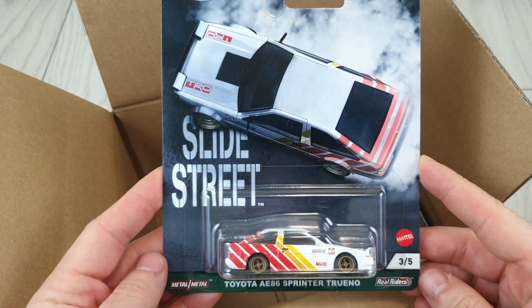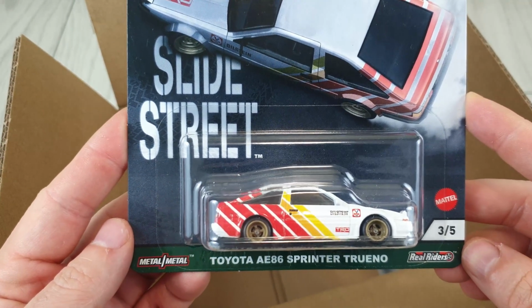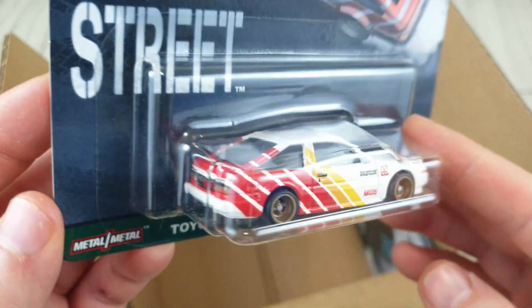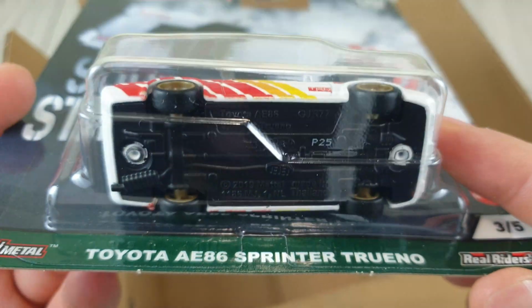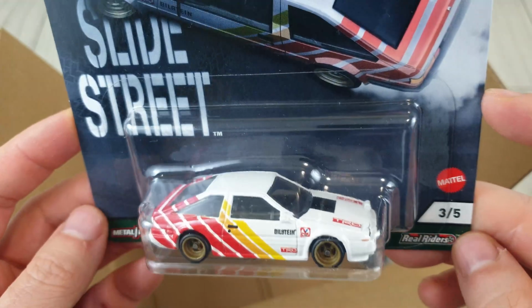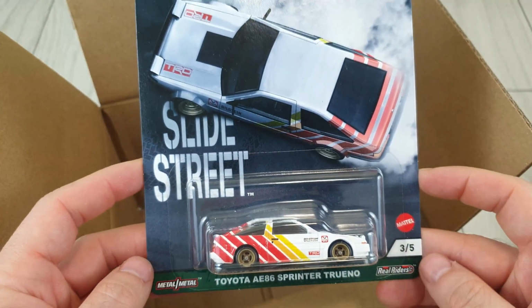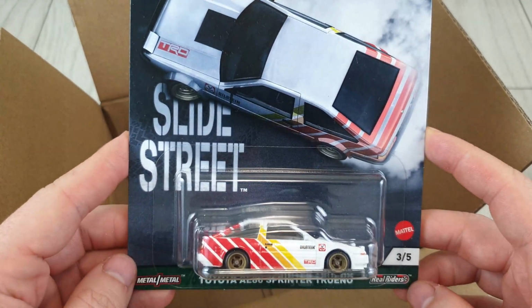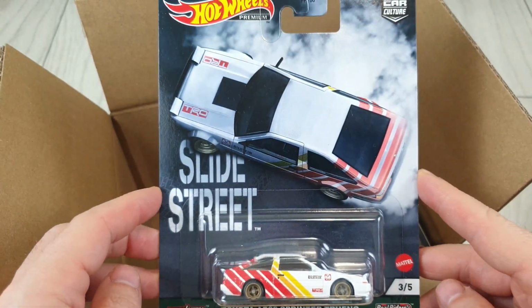And probably my least favorite would be the Toyota AE86 Sprinter Trueno. I'm not sure why. It's maybe those wheels that are tinier than on the regular cars, or maybe the casting itself. I'm just not a fan of this one. So this is my least favorite car of the set, but it's still nice. I mean, it's not bad, it's just my least favorite.